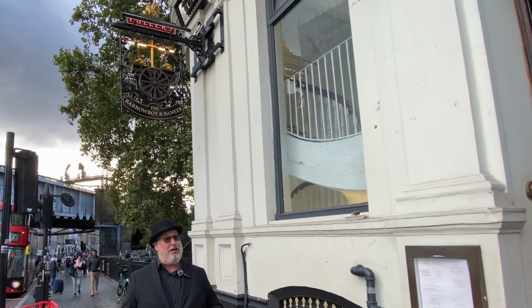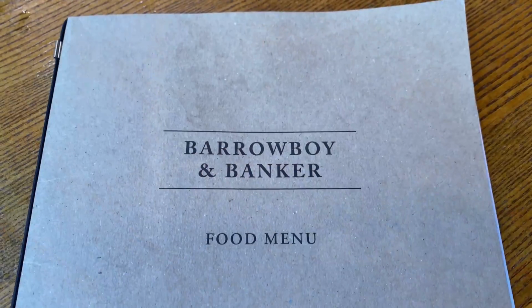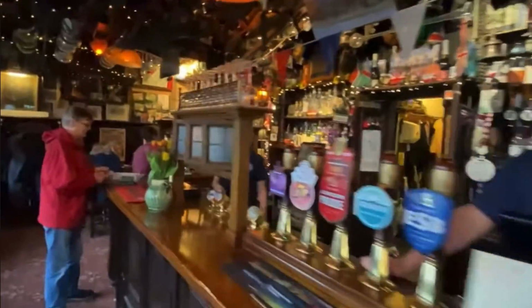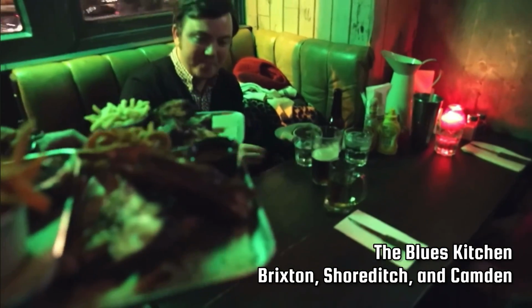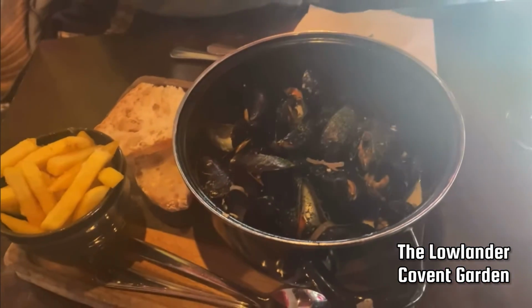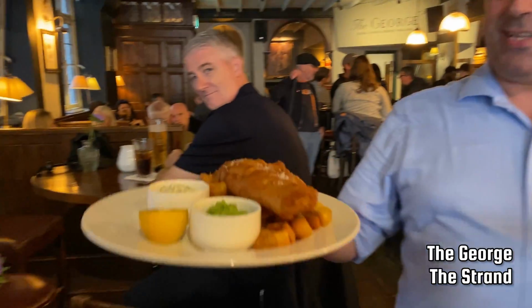The food and drink menu is one of my favorite factors for choosing a pub. The British pub menu is outstanding, from fish and chips to sausages and mash to pies like this beauty. But that's not all. There are several London pubs that have international cuisines like Thai food at Churchill Arms, American barbecue at the Blues Kitchen, Canadian dishes at the Maple Leaf, and Belgian food at the Lowlander on Drury Lane. If you see a Greene King sign, you can pretty much bet the food's going to be pretty good. But for my money, if you go to an unaffiliated pub, you are going to get the best British comfort food you've ever had.